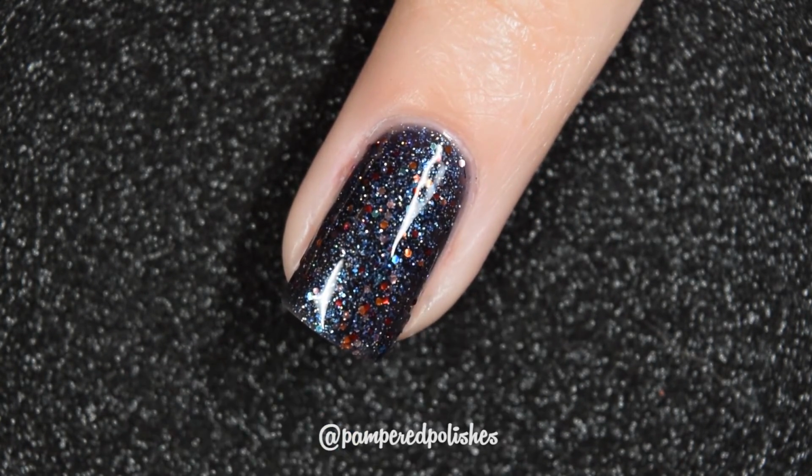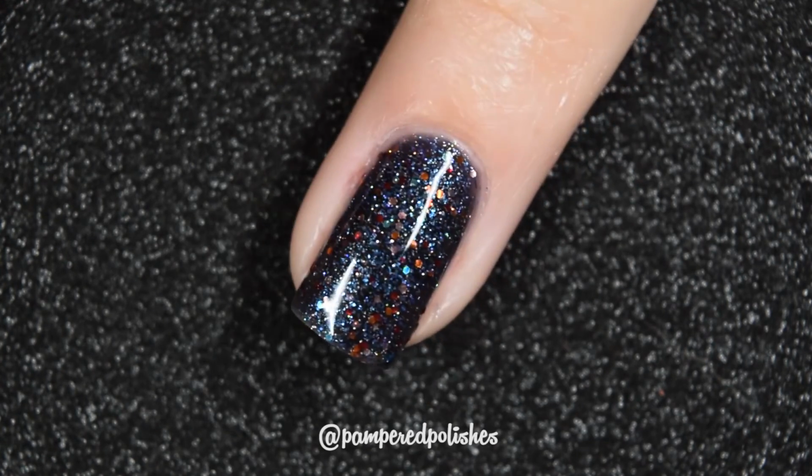So I wanted most of our coverage to come from the glitter and the micro flakes, which you do get a ton out without having to do anything special to the bottle or the brush or anything like that. I think the formula on this is pretty good. It does take 3 coats to be completely opaque for me. Depending on your application, you may get away with 2. You will most definitely want top coat for this one.